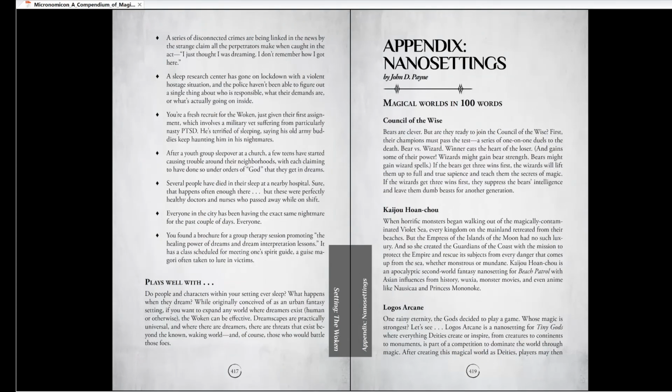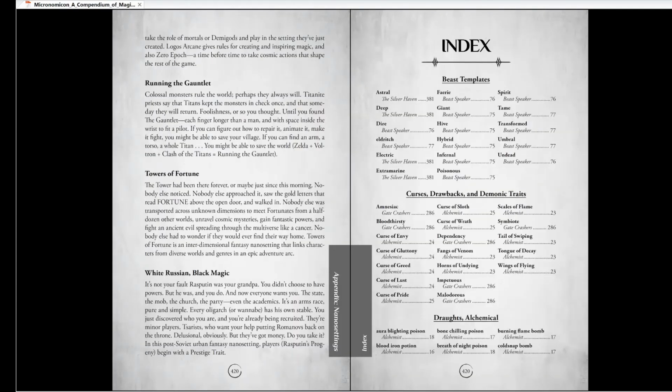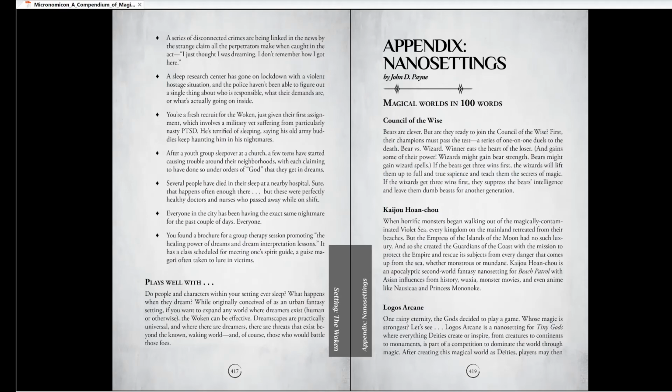The nano settings are 6 magical worlds in 100 words. These are examples of very concise descriptions of a setting that might inspire a game master to create a new magical world of their own based on this concept.